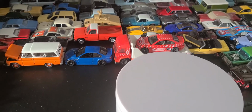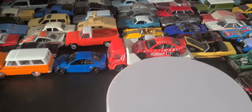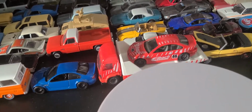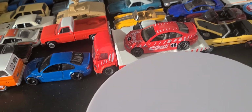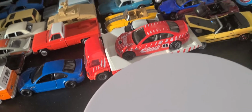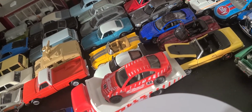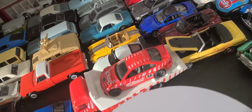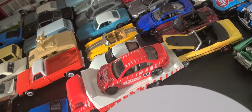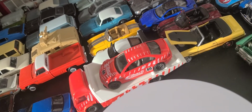Next, we got a 1950 Oldsmobile 88. Unfortunately, it's not a Rocket 88. I wish it was. And it looks similar to, from far away, you would think this is a Chevrolet, but it's not.